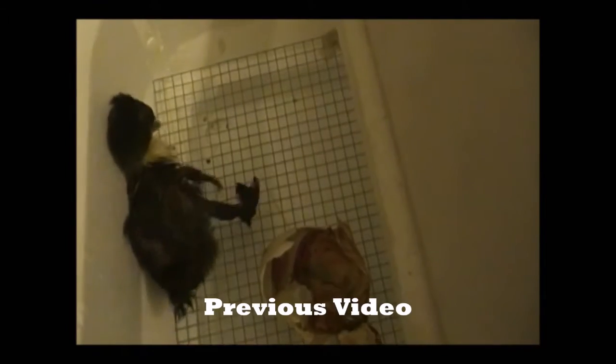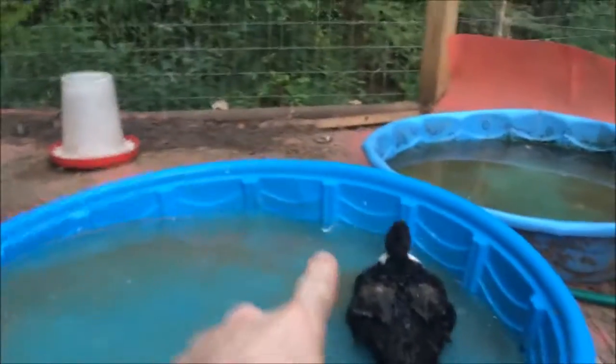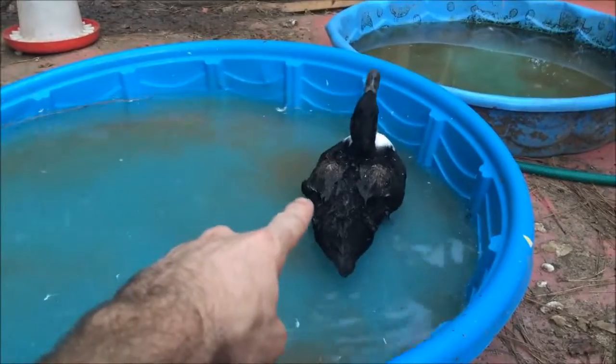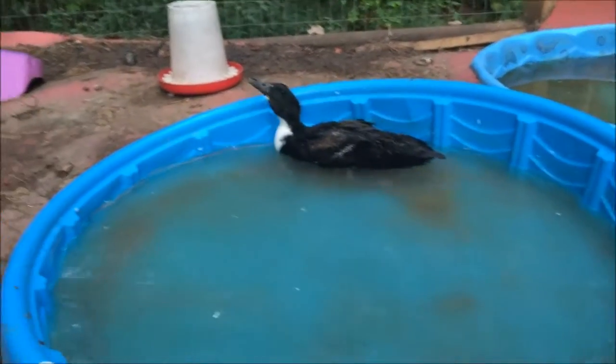What about the little ducklings that we hatched? Well, only one has survived. That was Spinner. That was the one that was inside. There's Spinner, the little baby duck. He's not quite so little anymore though. Actually, he's quite big.